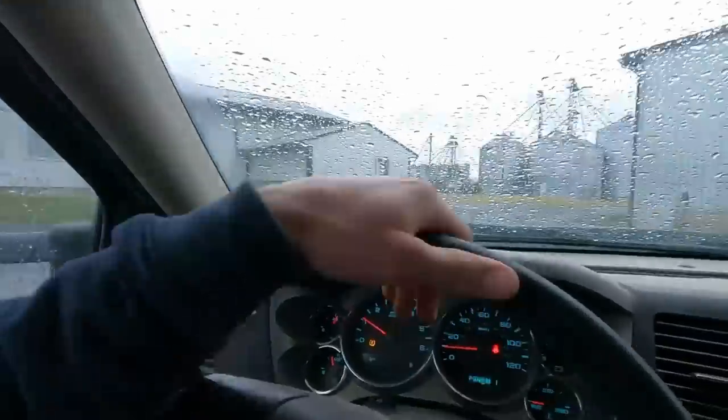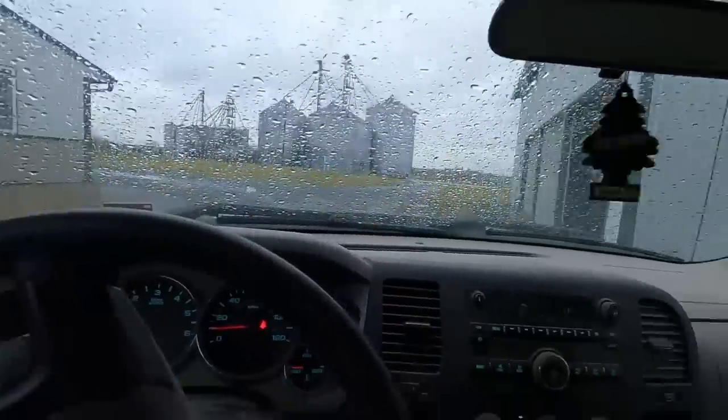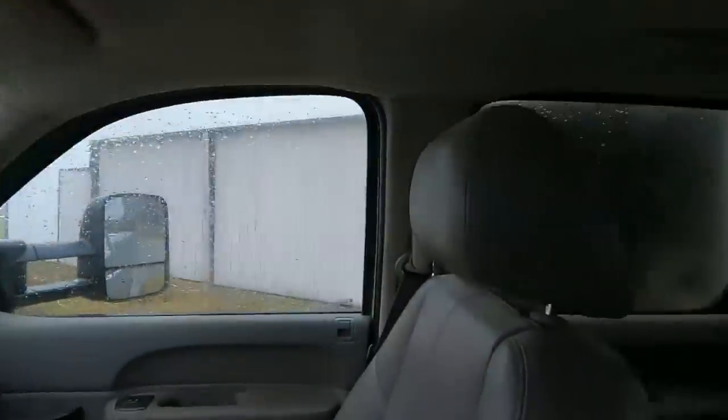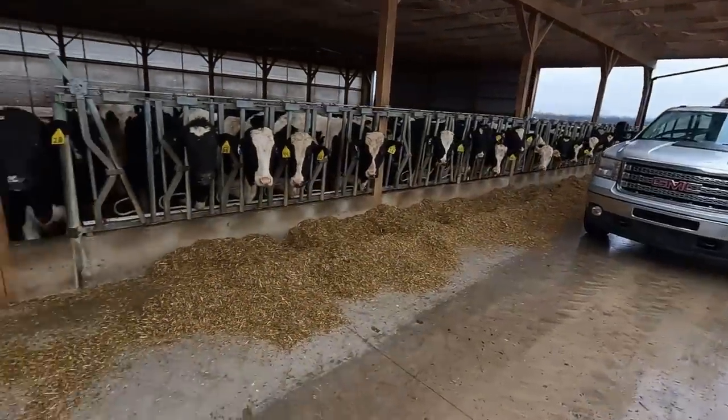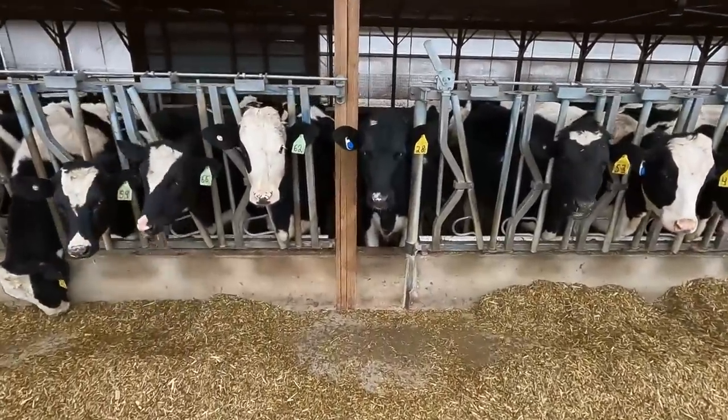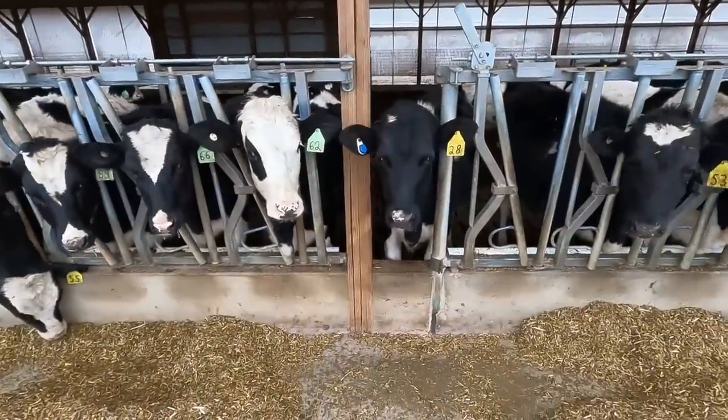I'm not sure. But right now I'm going to hook up to the cattle trailer. One heifer that we want to sell today. Head back the trailer down to the heifer barn. The one we're going to sell is this number 28 right here. She'll just go to beef.